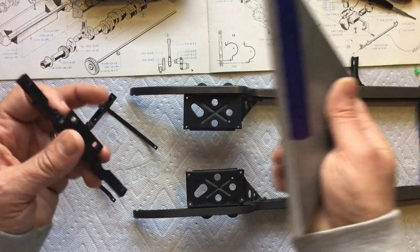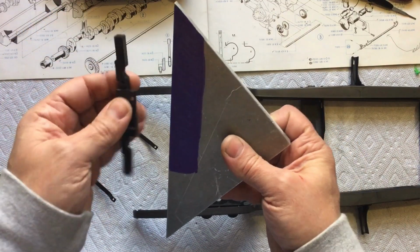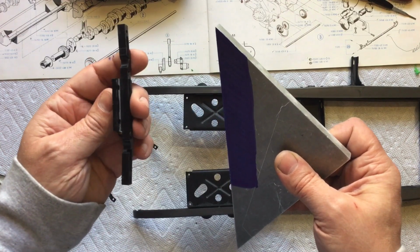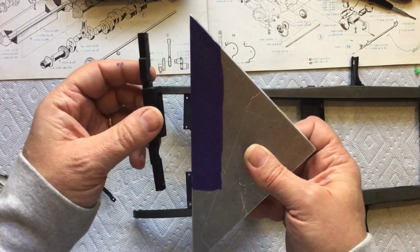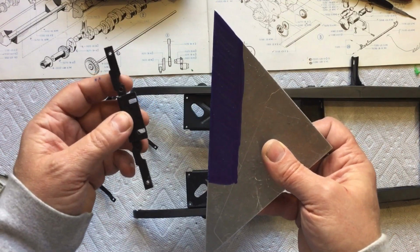I have one piece that just happens to be the correct thickness. So I'm going to cut that whole piece out of there, and then I would say mill it to shape, but I don't have a milling machine, so I'll probably have to file it to shape. We'll just have to see how that goes. I do have some aggressive files, and I do have an auto filer I just got, so maybe that'll make an appearance.